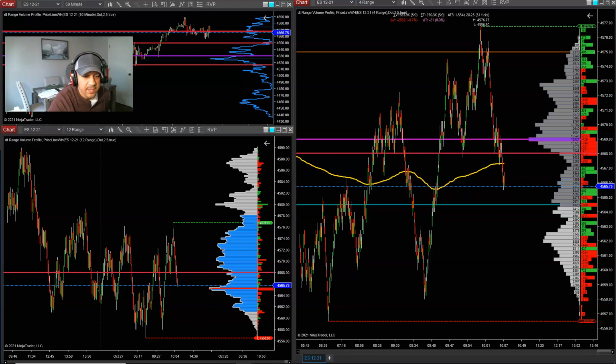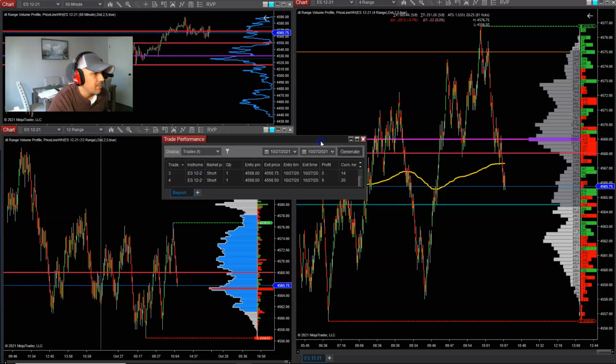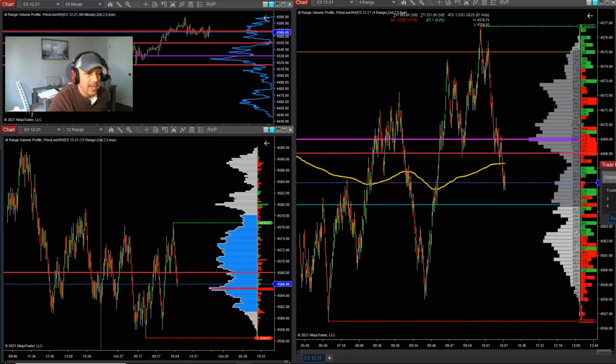So that's two little scalps or two little trades there so far this morning. Today is the 27th of October. It's Wednesday. And let's see what we got. Okay, we have 20 ticks right now. Those two little scalp entries, I think about a point and a half each, trading two contracts, something like that.